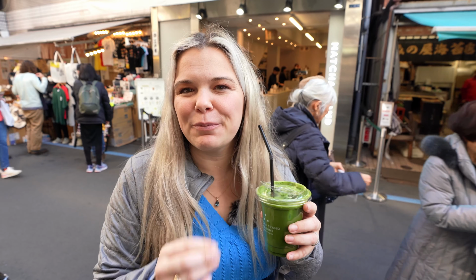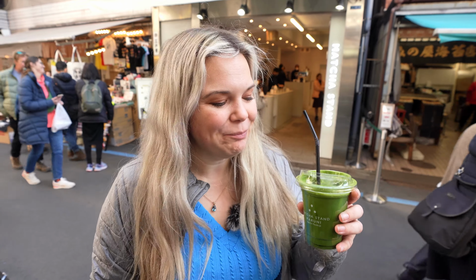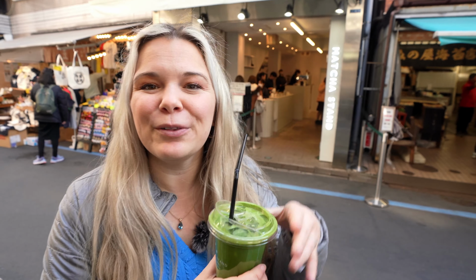Whoa, I don't think we've had a proper matcha since we've been back here. This is strong. It is very bitter. And it has a little bit of a vegetal taste to it, but it's really good. This is not like your Starbucks matcha latte. It's super light and sugary.